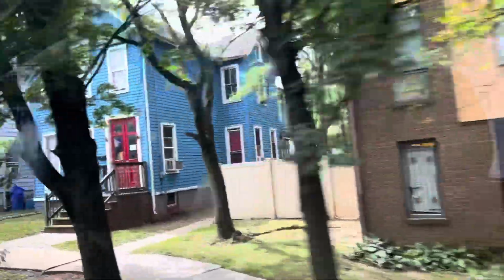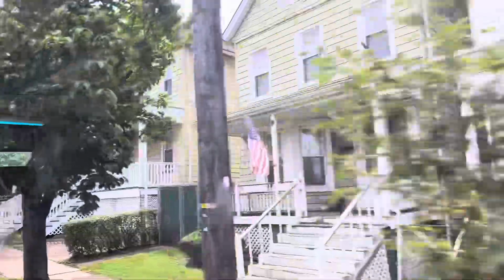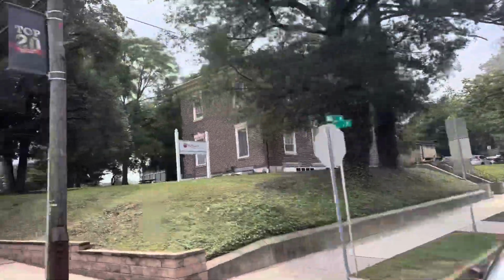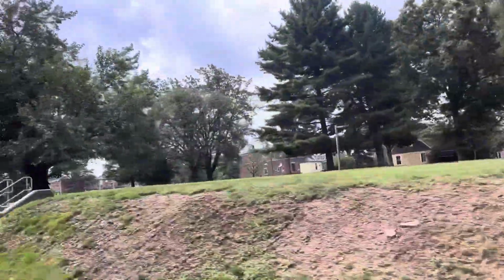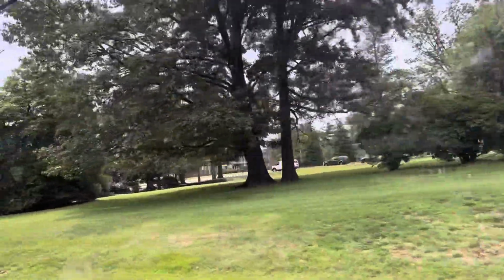Douglas campus is one of our more rural campuses and is the sister campus to Cook. Both of them are very rural, things are a lot more spread out over here and a totally different vibe than the College Avenue campus. Douglas is home to the Douglas Residential College, something that I'm a part of, and it is for female-identifying or gender minority students, and you're able to receive a lot of really cool opportunities by being a part of Douglas.